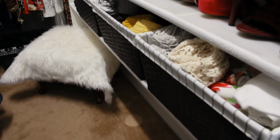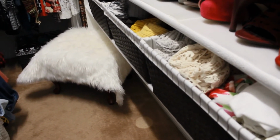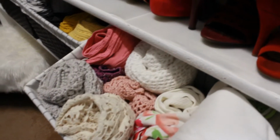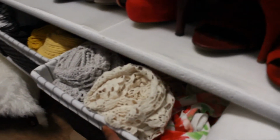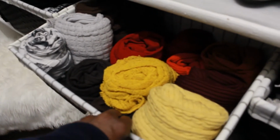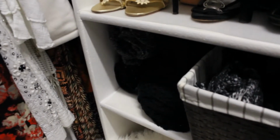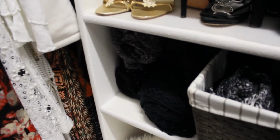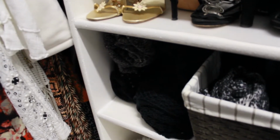These are all of my sweaters. I went to Target and I purchased these baskets, and what I did was I rolled my sweaters up and I put them in the basket. So let me give you an idea of how it looks. So those are some sweaters that have been rolled up, and then here's some more here. And then I've got a third basket here, but then I've run out of space. So here are some that are rolled up right over there. And I've got to either get me another basket or purge and get rid of some of these sweaters.